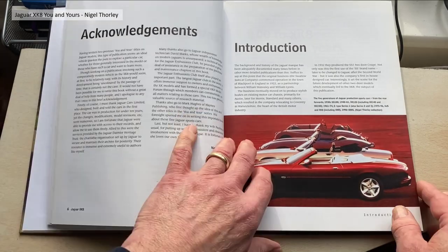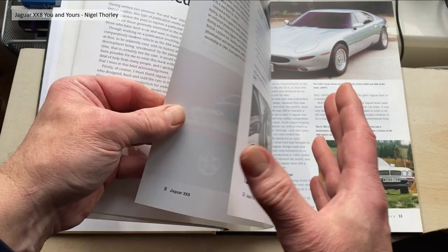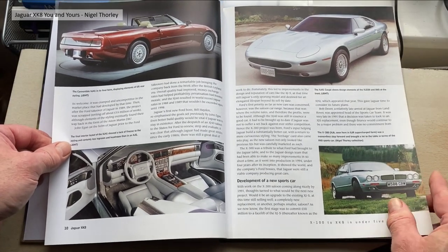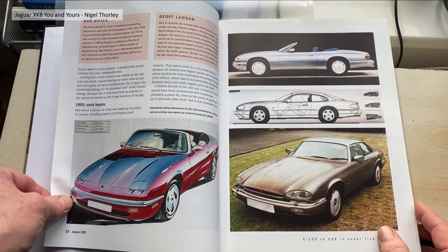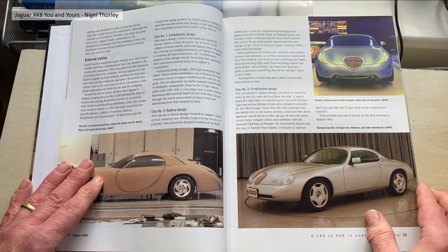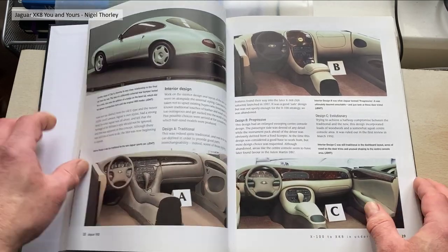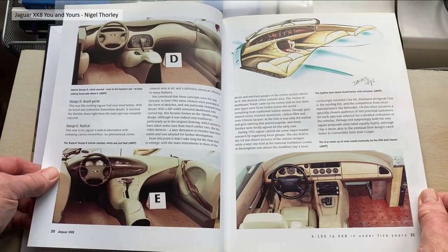So first of all, we have a little bit of an introduction, the lots of generations of the XK up to the XK8. Then we've got the 5-year model development from the XJS, showing you lots of prototype photographs, fairly typical of this type of book, showing the development of the car. Lots of prototype clay models you've probably seen before in other books. What this book is, it's quite a good all-rounder. It does a little bit of everything.